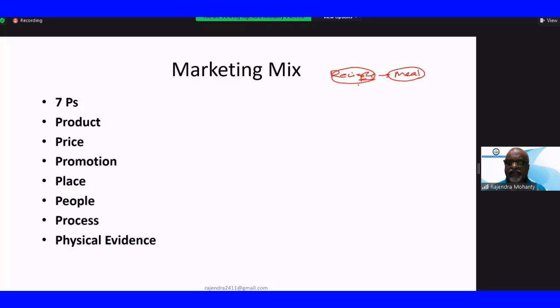So these recipes, which are the ingredients which are added, are structured and offered so that the customer consumes them and tastes them, finds them very tasty, enjoys the thing and gets satisfied. So that is a metaphor I'm using. It is not about preparing or cooking a meal. This is a metaphor I'm using.